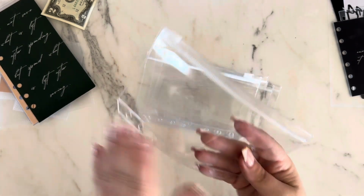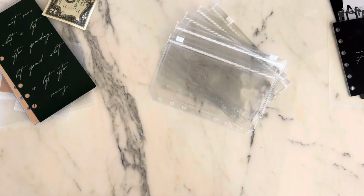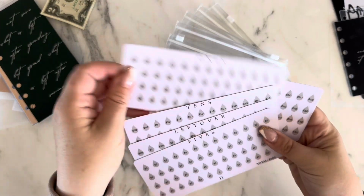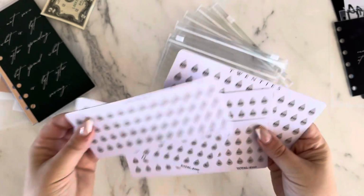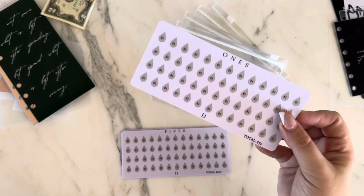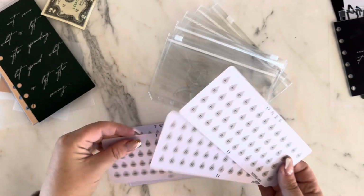I like the clear. So we thought they would go well with our new savings challenges. So there is a 1s, a 5s, 10s, 20s, and leftovers. So the intention was just like a small little savings challenge, or different sizes actually.